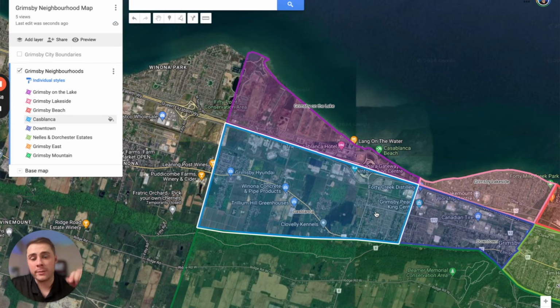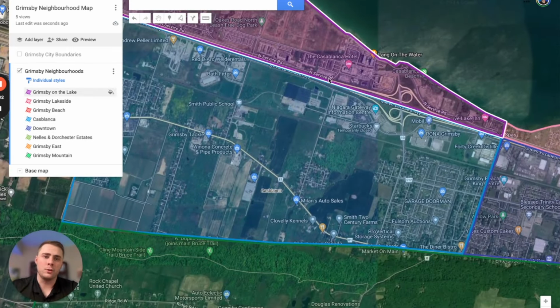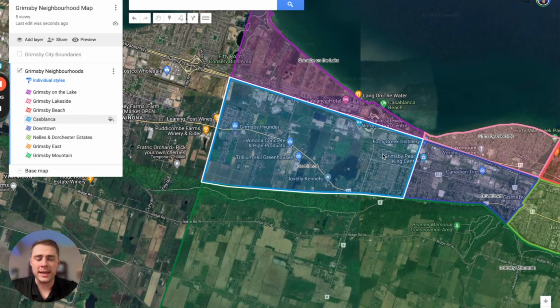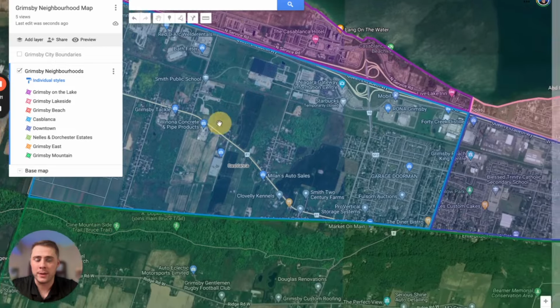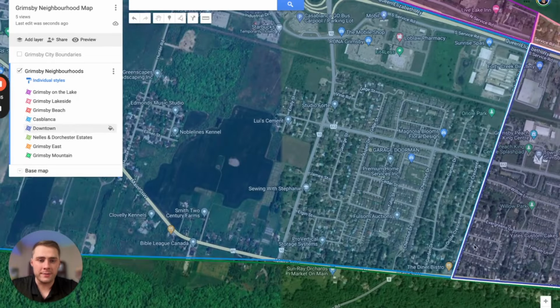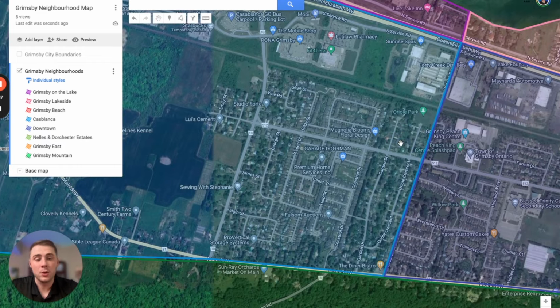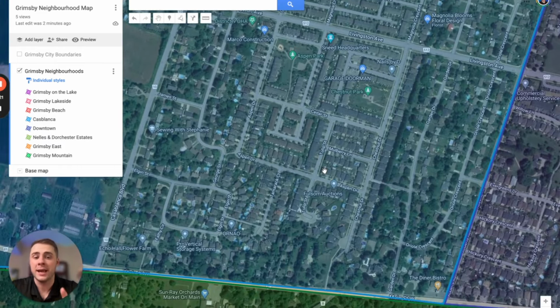Now, we'll discuss more about the shopping in just a moment, but moving us just a little bit more south is where you're going to find Casablanca. Now, as you can see, kind of like Grimsby on the lake, you're really going to notice that Casablanca looks to be big, but if we actually zoom in here, a lot of this is just farm fields. We have a couple local shops just along here. However, the vast majority of the real estate is going to be on the eastern end.